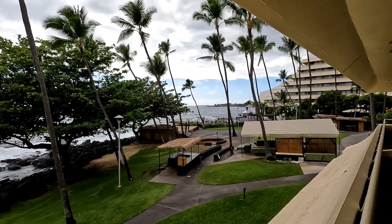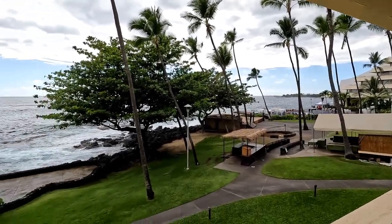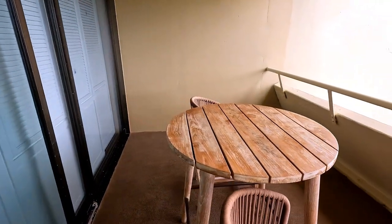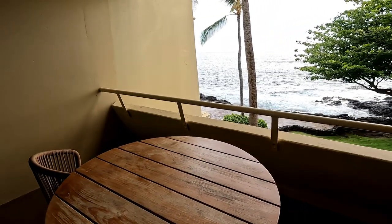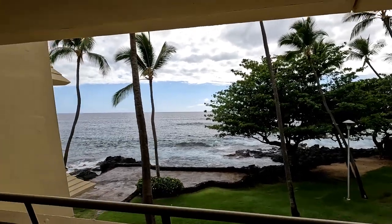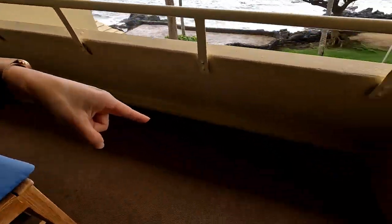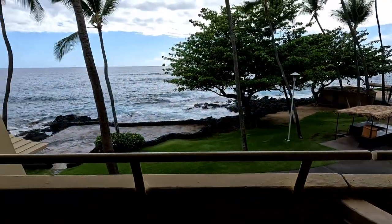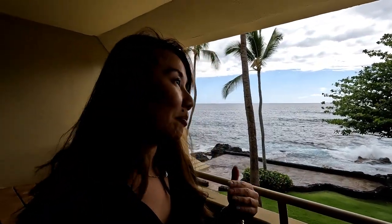This will be my room for the next few days. Love it, love it. You can hear the waves. Over there it seems a little more calm, and it looks like a bay. I do like they have a little table right here, so at night we can have a bottle of wine, and in the morning we can drink some coffee here. One thing I really don't understand is they have a carpet right here. Why? I mean, why? But hopefully we will be out and about doing all the cool things. We won't spend too much time in the room.